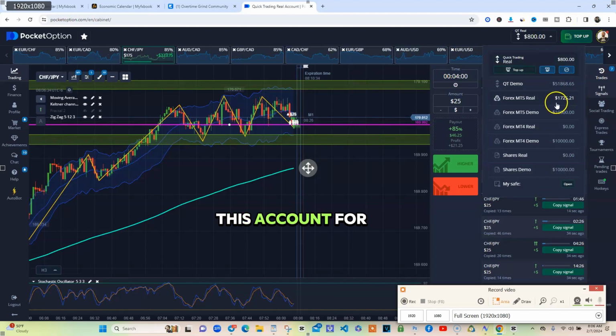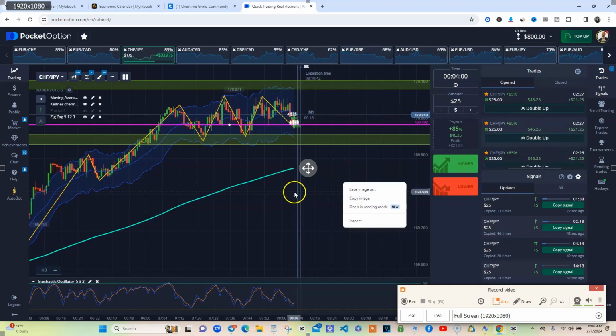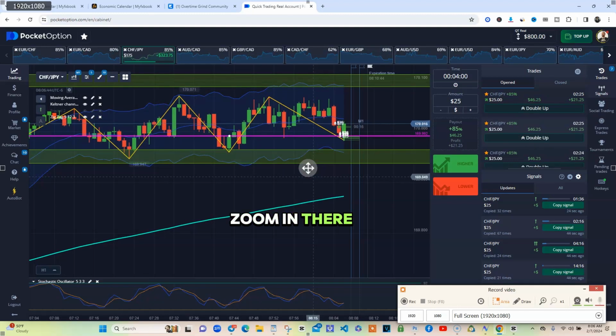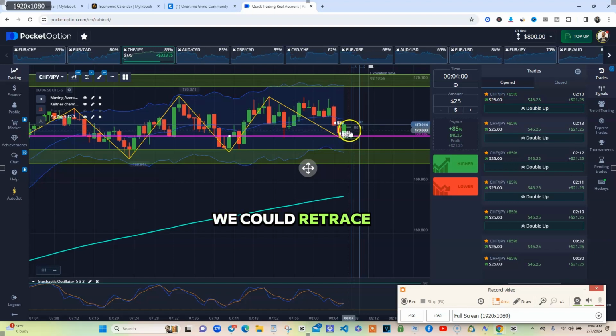As you can see on this account for the week, I'm already up $17.25. So I got a good week. But this is perfect setup stuff. I'm trying to zoom in. There we go. Perfect setup stuff. Hopefully we can get a bigger push than this, because this is too close to these entries right here. We could retrace easy. I still got 30 seconds on those, so hopefully we can get a decent push up.